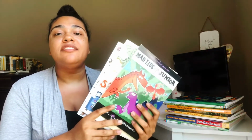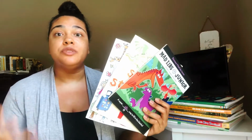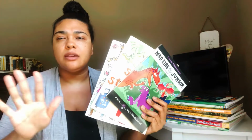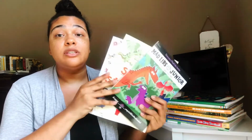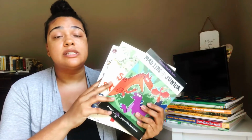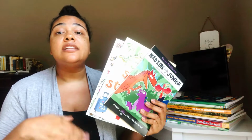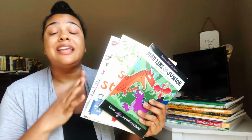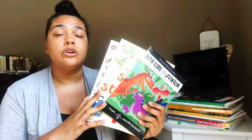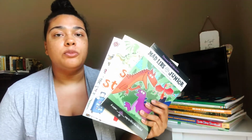I think part of it is that he was still grasping the concept of reading and writing, so I think it was just still a little too overwhelming for him. But I am not giving up on these resources. I'm going to hold on to them, because one of our goals for first grade is to improve our reading and writing and spelling to the point that he is able to write some short stories, specifically scripts, movie scripts, because he loves making little movies.